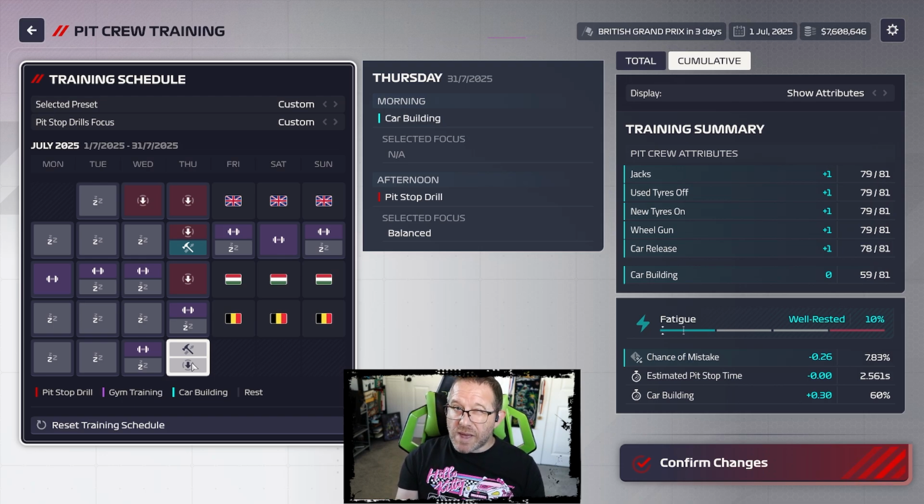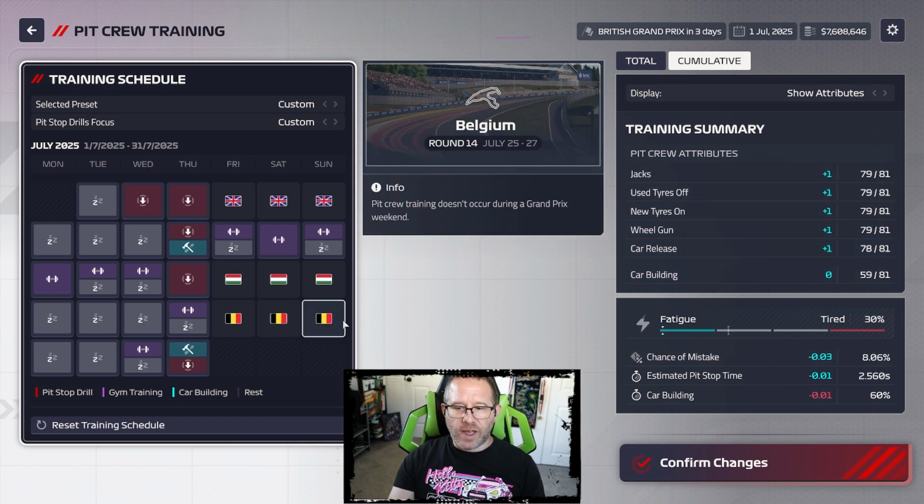Anyway, nearly maxed out, as our cap is 81 right now, but that does get us down to 7.83% when we are in the well-rested category. We're never in the well-rested by Sunday, though, so we're always a step higher. And when you have that step higher tired, well, it's not making it much worse. We're talking about 8%. Pretty low chance, but mistakes do happen.